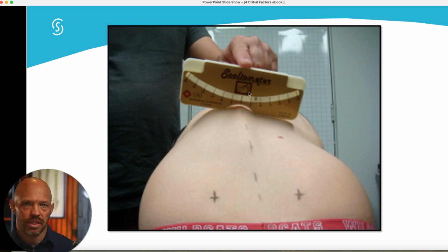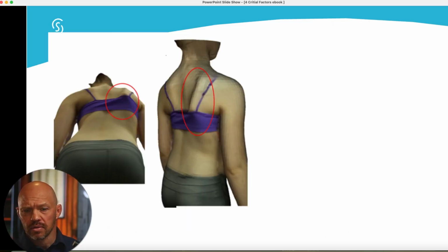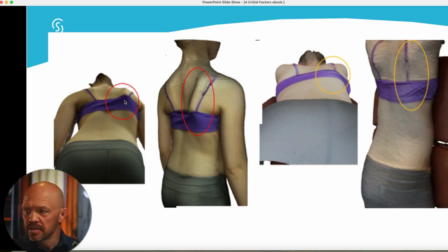So we can measure this when someone is standing and bending over, and then we can also measure this when someone lays down, and we can see how much that reduces, and that gives us a predictor of how flexible the spine is. We also look at this when we're doing our 3D scanning to make a brace. Here you can see the rib humping with the person standing and bent over. You can see how prominent that is. And then this is the person laying down, and you can see how that reduces. So that gives us an idea of how mobile the spine is.